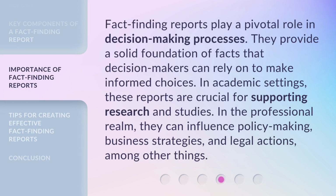Fact-finding reports play a pivotal role in decision-making processes. They provide a solid foundation of facts that decision-makers can rely on to make informed choices. In academic settings, these reports are crucial for supporting research and studies. In the professional realm, they can influence policymaking, business strategies, and legal actions, among other things.